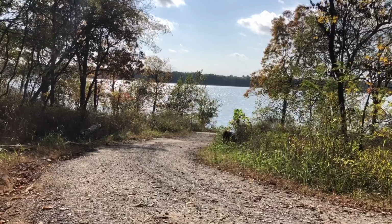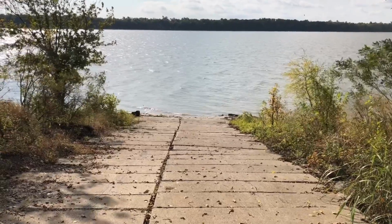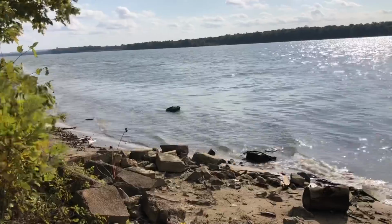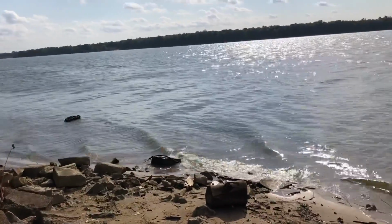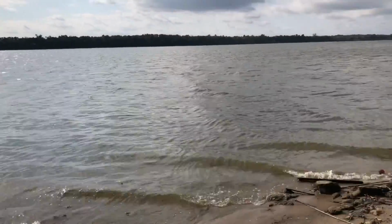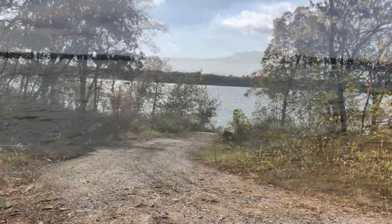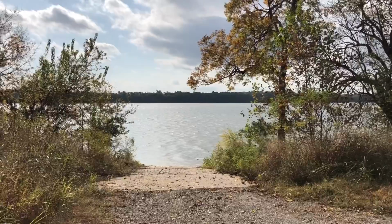Not far from the campground is a boat launch. I'm going to warn you though, the grade going down to the water is rather steep, making it a bit hairy to maneuver a boat down to the river. Warning, you're probably going to want a four-wheel drive vehicle when you're launching your boat or your recreational watercraft.